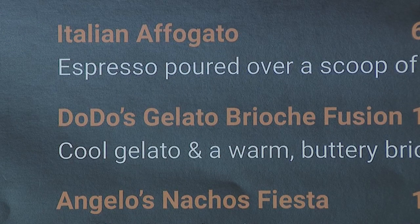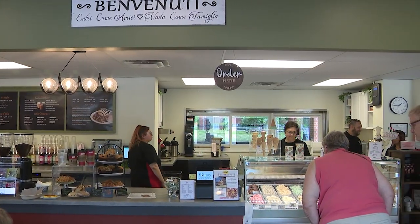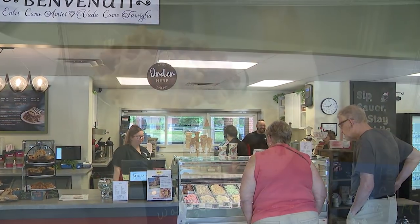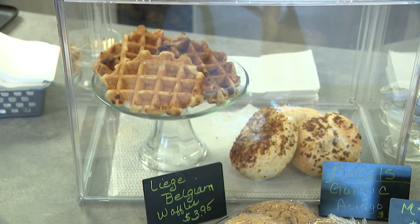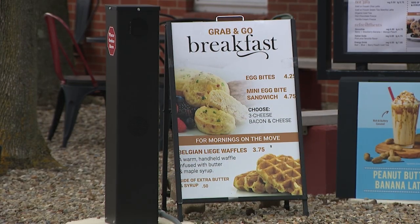We also do a brioche sandwich, which is a brioche bun with a scoop of gelato inside, and then we press it so that the outside is nice and warm, and the inside is a nice full gelato flavor, and you eat it like a burger. We have great Belgian waffle, Liège waffles. Those are very popular. They have the sugar infused in there. The maple syrup is infused in the waffle with the butter, and it's warmed up, and you can just eat it on the go.